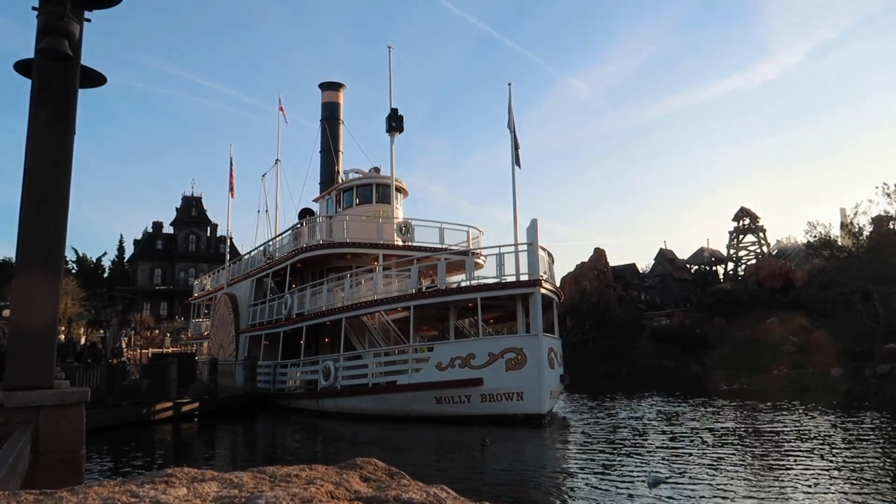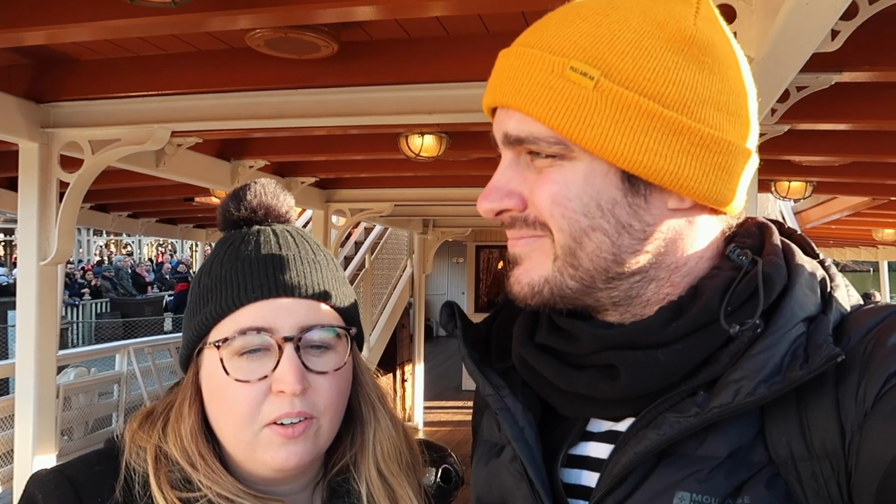We're on a boat. So most of the rides have quite long wait times, so we thought the boat just rocked up, so we might as well jump on, go for a tour around the lake. This is only a few minutes. I can't remember what the ride's called, but it's the only boat here.